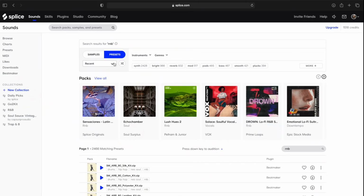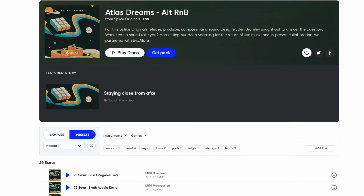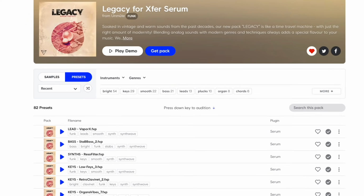I rent Serum through Splice, and Splice has presets for Serum. With a simple search of R&B on Splice with presets selected, I stumbled across a goldmine, a litany of quintessential R&B sounds. Let's check them out.